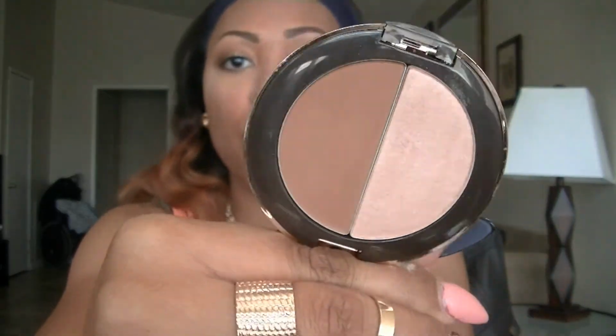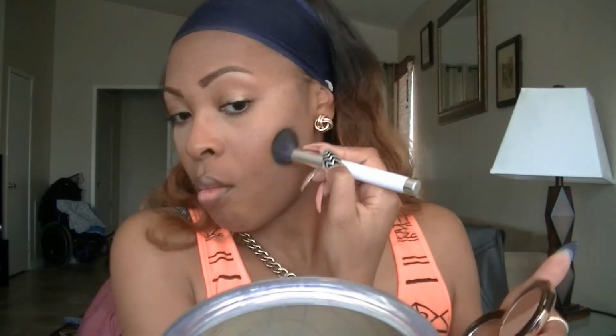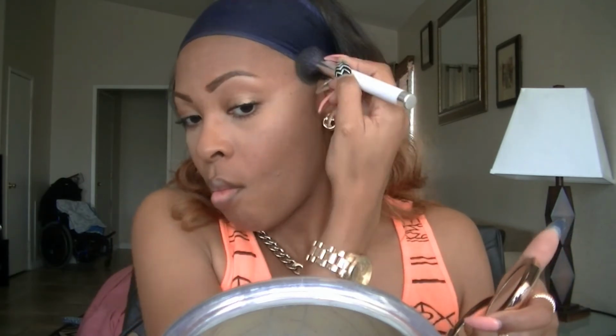Now what I'm going to do is I'm going to just contour and highlight. I'm not going to use any blush. I just don't use blush when I do this look. So what I'm going to be using is this Lorac highlighter and matte bronze duo. It's a very, very warm brown, so my contour is not going to be too intense. And then I'm going to use this as my highlight with this e.l.f. blush brush, and that's what it looks like. Why do I keep saying what it looks like? That's what it looks like.